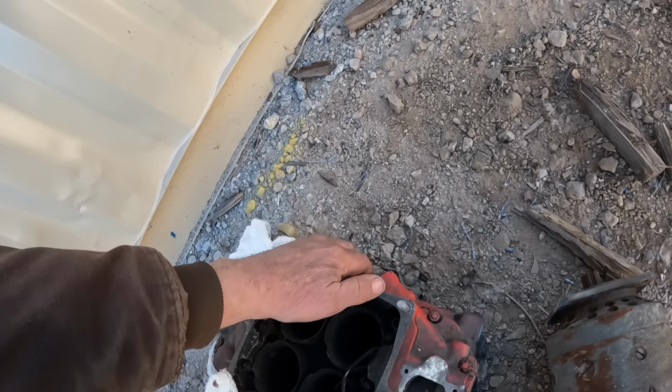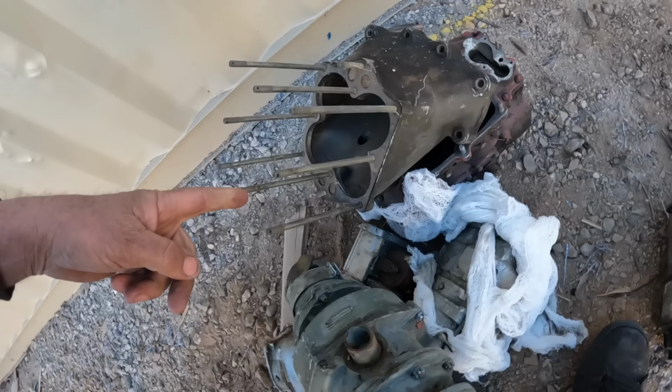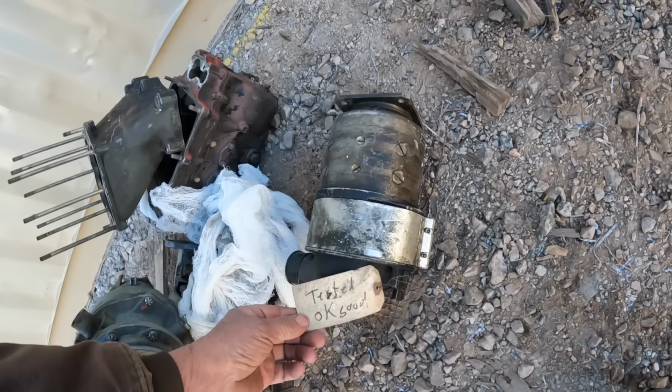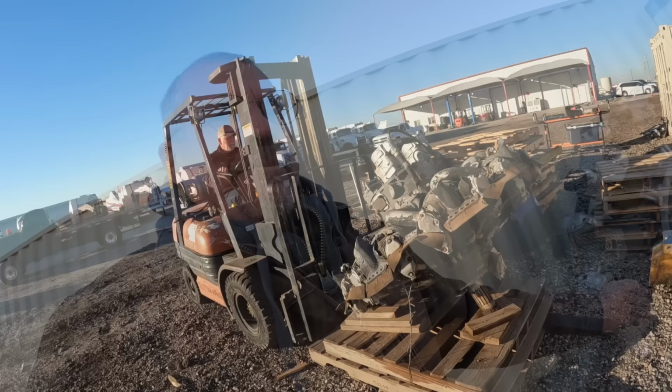This is the carburetor. Look how big that thing is. That thing is just outrageous. This is the intake manifold. Some spare magnetos, and I believe this is the generator. Everything's 24 volt tested. Okay, good. I love that.